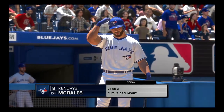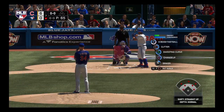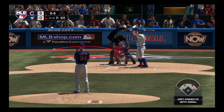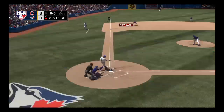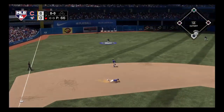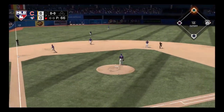To the plate now is the designated hitter, Kendrys Morales. No hit scored to this point, not unlike many of his fellow teammates. Starting to run out of time. They haven't been able to score any runs as we're moving late into this one. A perfect time for this leadoff guy to try to get on base and ignite a rally.